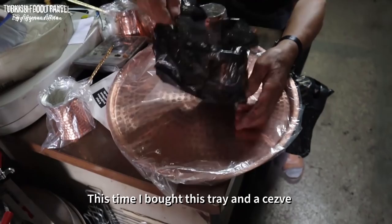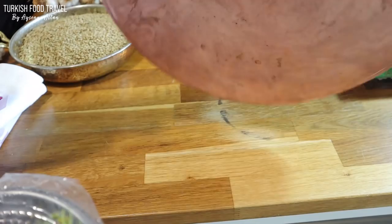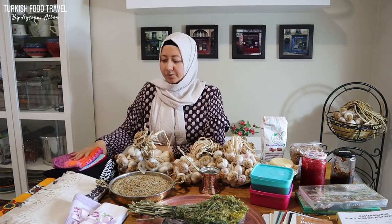And a cezve for making coffee. For the copper tray, I'm gonna use it to make etli ekmek gözleme. Hopefully, I will make a video about it too. And here, finally, I have my fabrics, tablecloths.